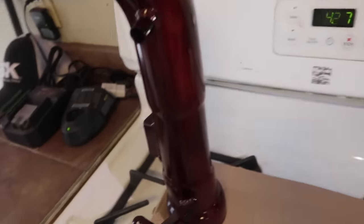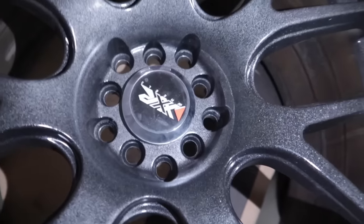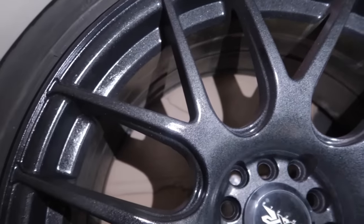Yeah, that looks great. This one right here is already done. If you can see, it is dry, it is ready to go. But either way, you can kind of get an idea. It looks pretty good. We're getting those painted. Wheels are done. Let me show you all the final product of those. Oh boy. Yeah, that's what my wheels look like.